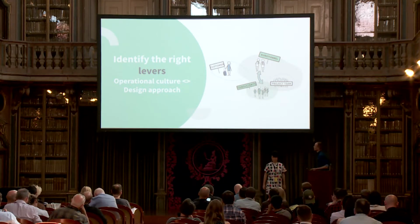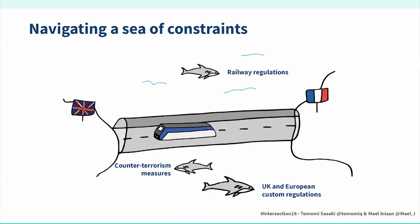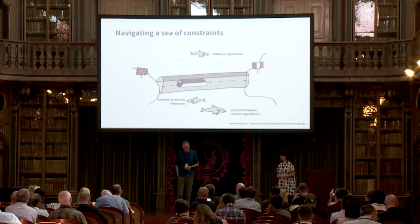Yeah, the second bridge is the one that connects us to the rest of the company. It's about getting to understand their cultures and mindsets and their operation in order to define what needs to be designed to set up those standards. As we said at the beginning, there are a lot of constraints when you run such a company. They have more than 20 million people coming to this tunnel each year. And they have to respect some railway regulation, of course, some custom regulation because it's a bridge between two countries, some counter-terrorism measures. So that's a huge set of security measures all along the way of the customer journey.